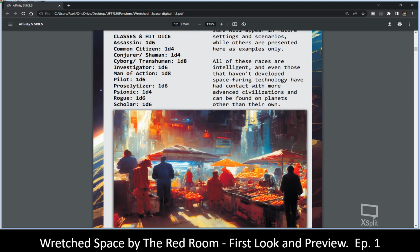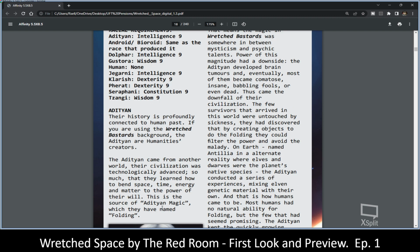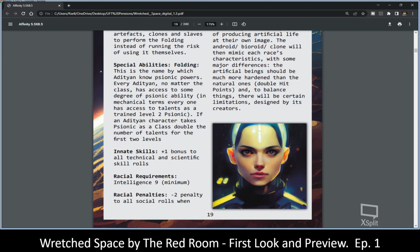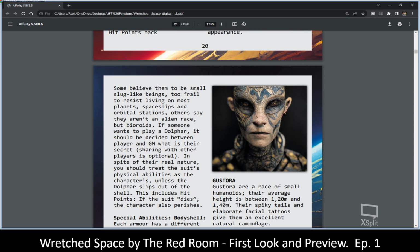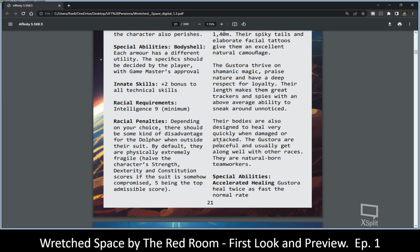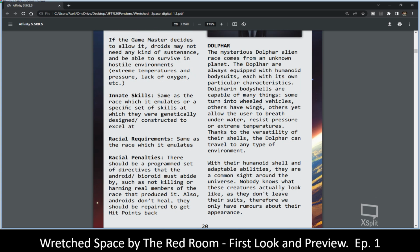The races, let's see what races we have. We have the Adityan, they look like they're magic based. Like I said, I'm looking through the first time. Androids. Dulfar. Pretty cool looking. Gustora. Humans. I don't know if this is Dulfar or Gustora. Maybe this is Dulfar, and this might be Gustora.